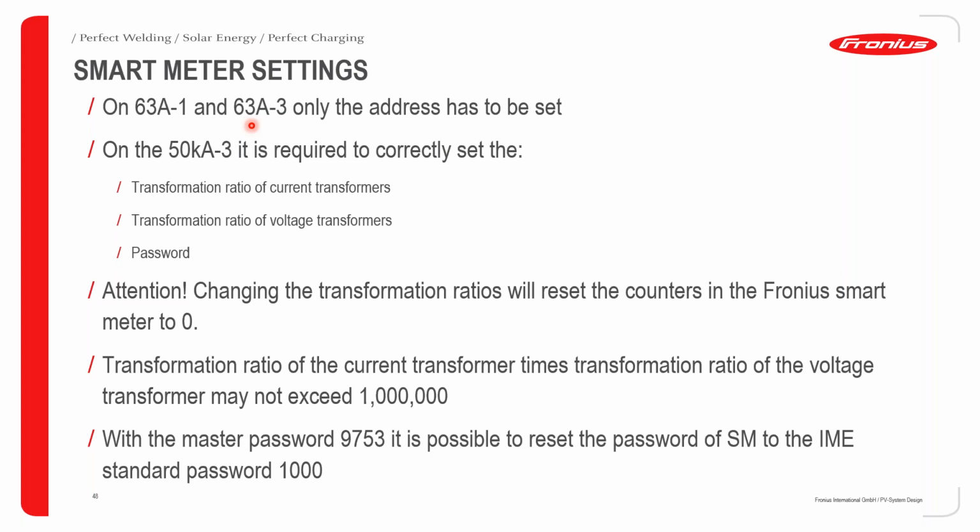And then for the 50 kA or the 5 kA, the new smart meter series, it is required that you set correctly at least the transformation ratio of the CTs, as well as the transformation ratio of the voltage transformers. Also, you might need to change the password on the smart meter itself, and the guidelines are very well detailed in the user manual of the smart meter.